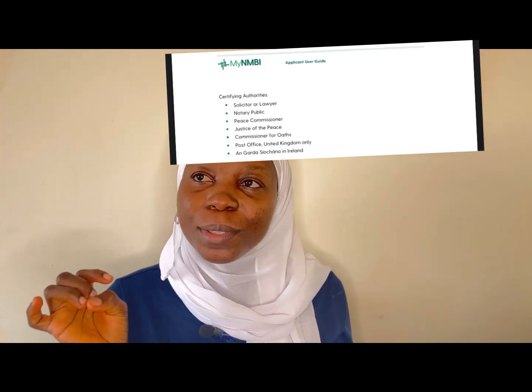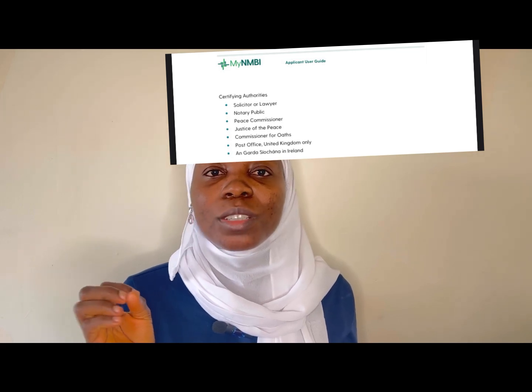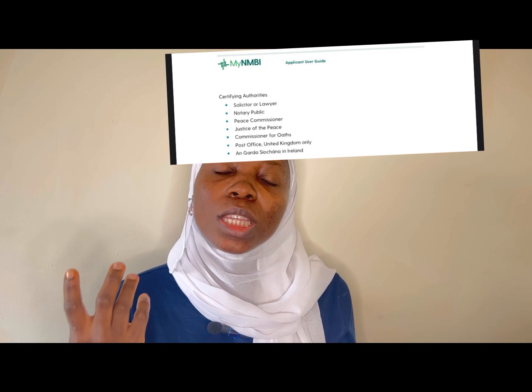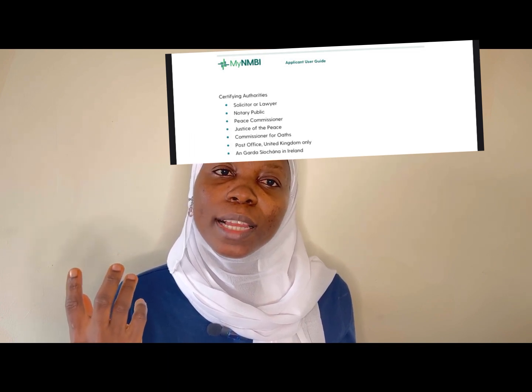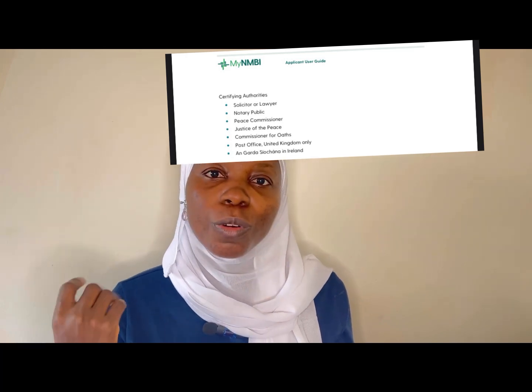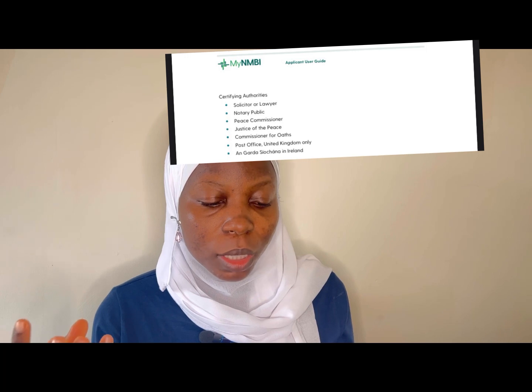You have to submit, what's it called, certified documents. It means all your documents must have a stamp. For those in Nigeria, you can take it to a lawyer, a solicitor, or a recognized body too. These are the people that will certify your documents. They confirm that they actually saw the original copy of your document. You get? So those are the documents you are meant to submit.